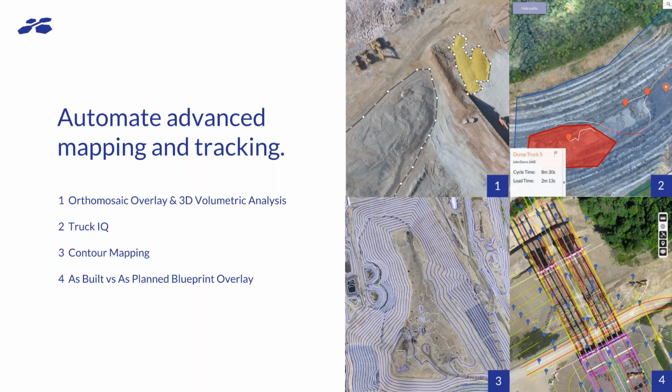We have Truck IQ for actually tracking your cycle time, your load time, and improving your efficiency. We offer the same contour maps that you're used to, just collected, again, more quickly, more efficiently. You can get as-built versus as-planned blueprint overlays, so you can, both for your own sake and the sake of your clients, ensure that all the work being done is being done to spec.